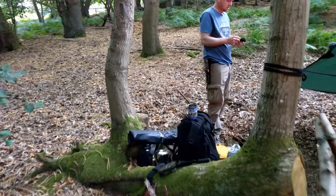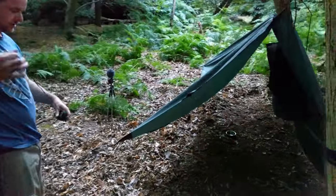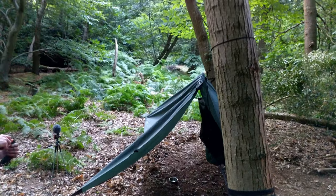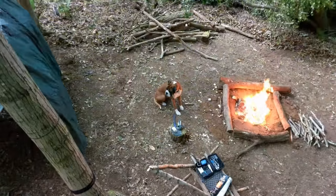How's your hammock coming along? Yeah, not too bad. Getting there? That's looking all right. Well, yeah, it's a work in progress. It's doing all right.